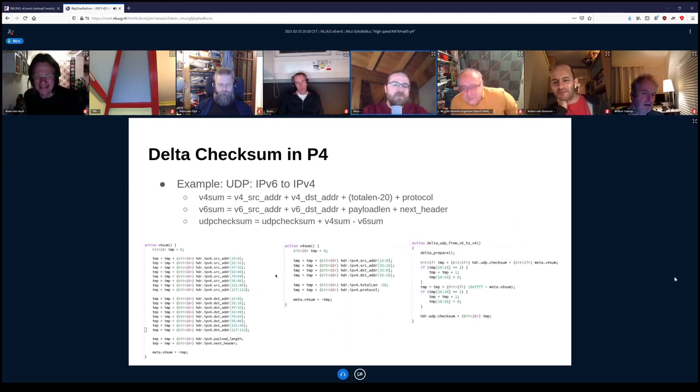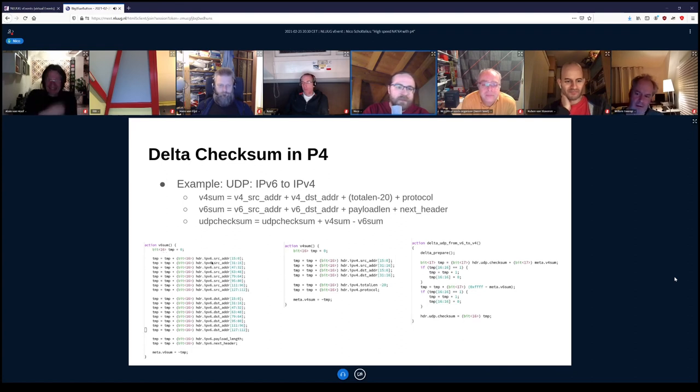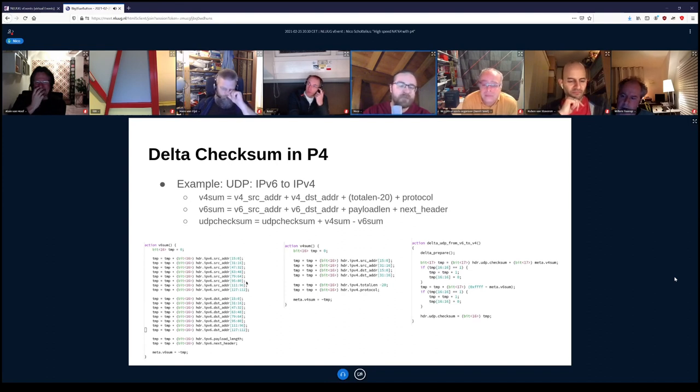So this is actual P4 code. We have an action here, which says build the v6 sum over something. And here you see how nicely you can actually parse things. We have a temporary variable, which is 16 bits. This first temp could actually have been avoided, but it's more for consistency here. So we take the first 16 bits of the IPv6 address and so on, and we just sum them up. We do the same for the destination address, and the code is the same as above.